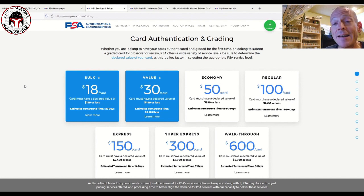I didn't have that many cards, so I sent mine under the value tier, since I do have a membership with PSA. The card has to be valued at less than $500 a card, and again, the estimated turnaround time is 90 to 120 days. They graded mine in about a week and a half or 2 weeks, so it's really quick right now. Again, it's all dependent on how many cards they have on hand in the queue, so to speak. Apparently they don't have a lot right now, but I did submit mine under the value code.